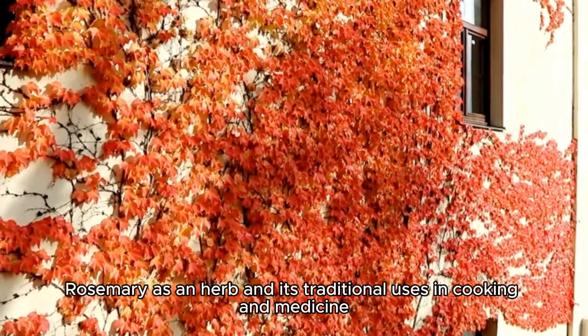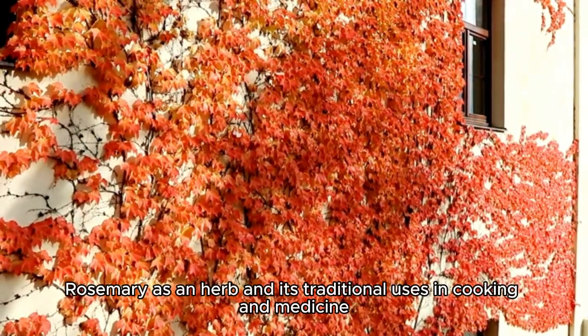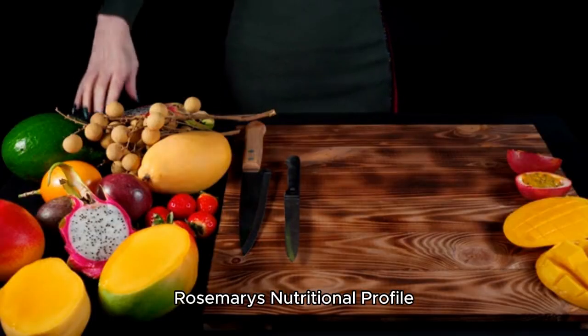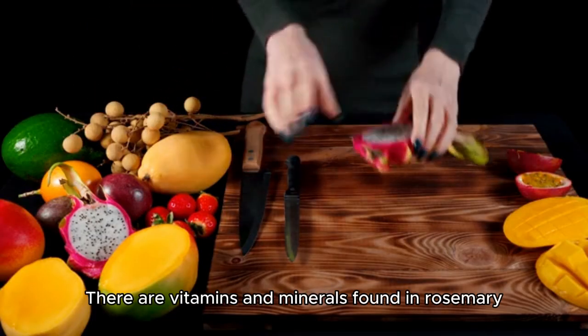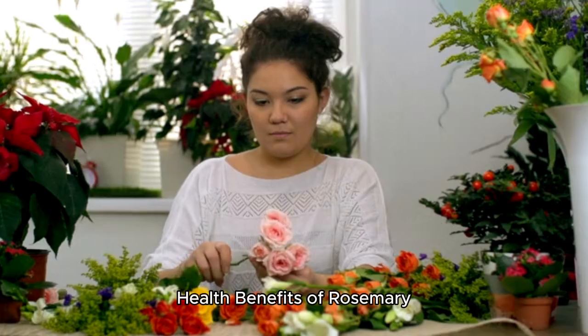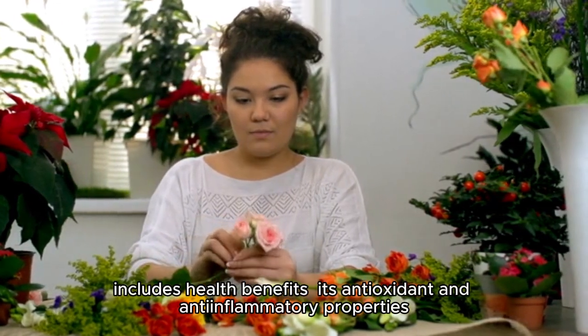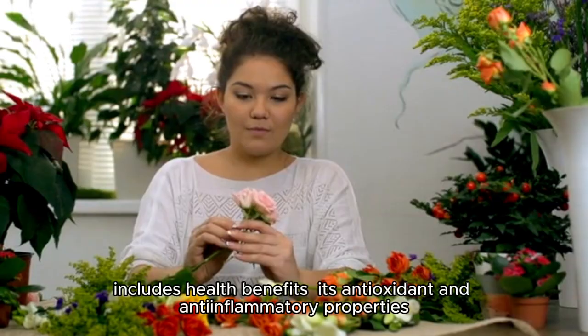Introduction to rosemary. Rosemary as an herb and its traditional uses in cooking and medicine. Rosemary's nutritional profile: there are vitamins and minerals found in rosemary. Health benefits of rosemary include its antioxidant and anti-inflammatory properties.